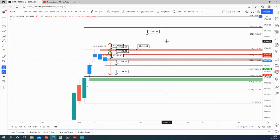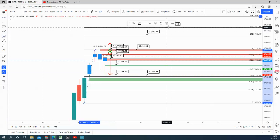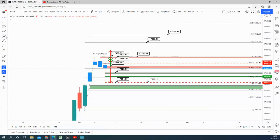Okay. So if any option writers are there, you can keep these ranges and have your positions with an upper range of 17,530 and on the lower side 17,253. Okay, so this is the positional target for Nifty. Overall it is bullish, so 17,530, 17,582.